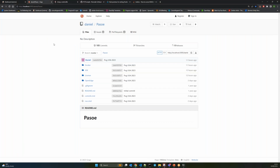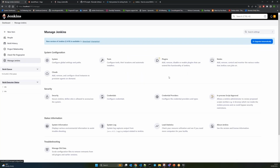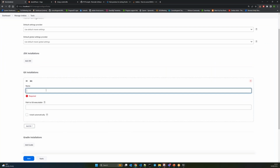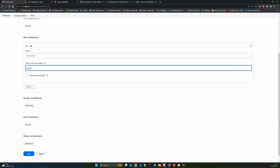Right here I have my local Git server where we will work. And here I have my freshly installed Jenkins. First of all, we need to do some configuration, and we need to configure some tools. One of the tools we need is Git, default Git, and I have Git in my path, so I do just git.exe. That should do it. Apply.